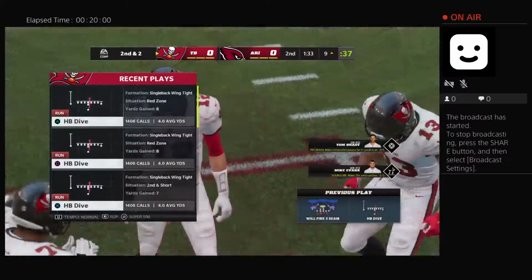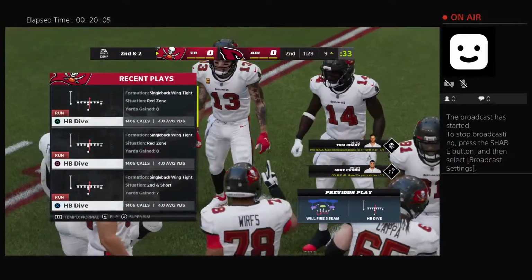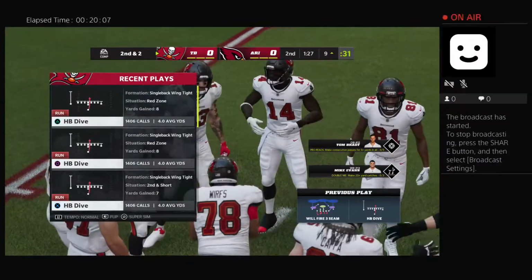And there we saw one of the downsides of blitzing during a rundown, because sometimes you get out of your gaps. You don't fit the run quite as well because you're headed towards the ball carrier with abandon.